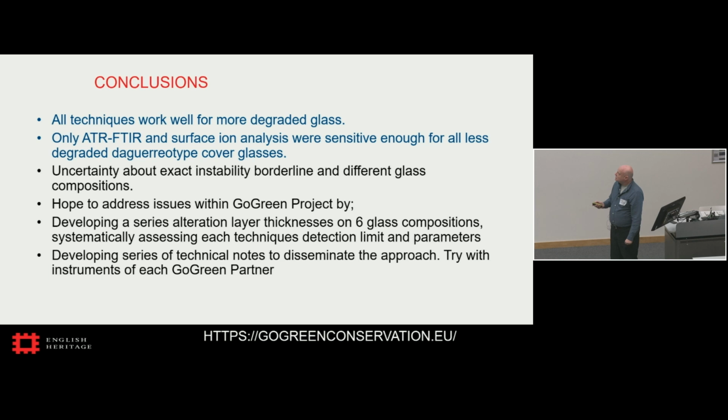Okay, so to conclude, we've already said this, there is certainly some uncertainty about the exact instability borderline with glasses of different compositions. And within GoGreen, we hope to address some of that by making, we've got 6 or 7 compositions we're using in the project. We'll artificially age those, get different alteration layer thicknesses, look at the different techniques, and part of the output of the project will be to develop a series of technical notes to allow other people to do this analysis in their labs.